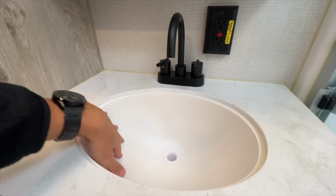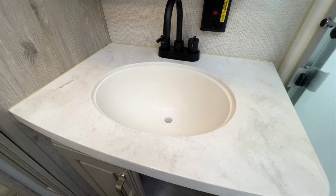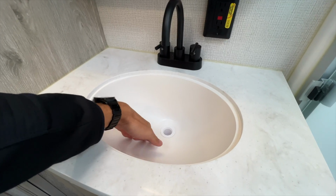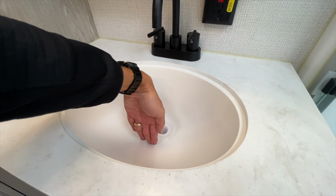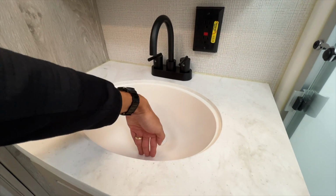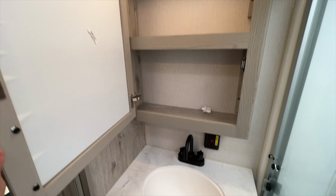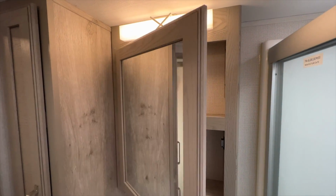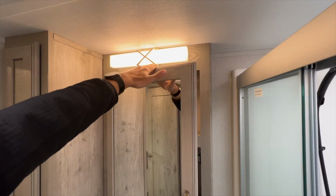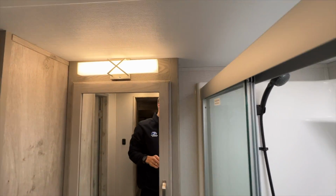And then this, I always forget the name of this material here. Someone remind me, it's not plastic, it's a different material, but it's a really deep sink. This goes down more than the length of my hand, and I have pretty large hands, so that definitely is a really deep sink compared to a lot of other sinks out there in fifth wheels. Medicine cabinet there, you have your storage behind it, and then a nice light bar. Kind of gives you like a hotel vibe.